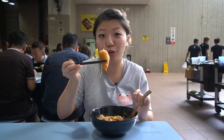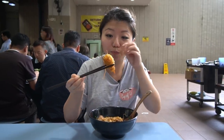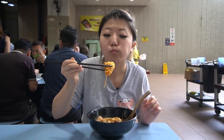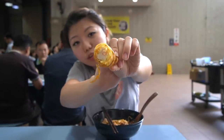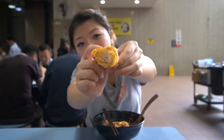Wow. The last thing I want to try is this item. There's layers and layers of crispy potato outside of it, and inside a shrimp filling. A crispy shrimp wonton. Let's go. Wow. That's a good snack. It looks like a shrimp cake inside with bits and pieces of shrimp. And look at this crispy outer layer. Oh, so good. So good.